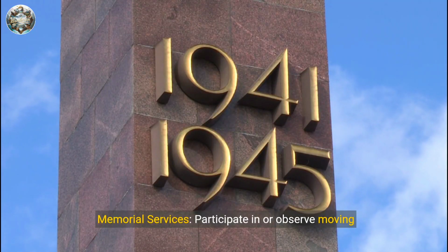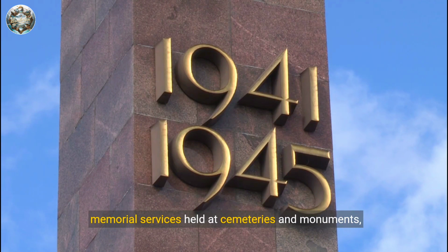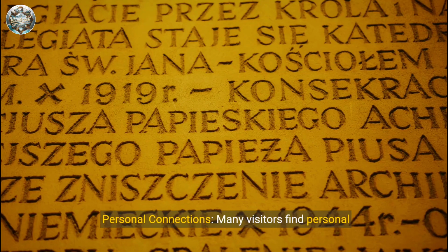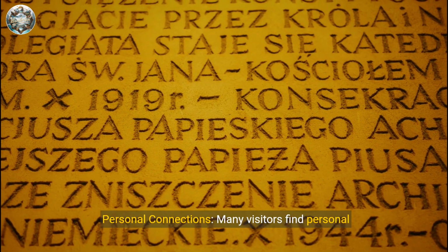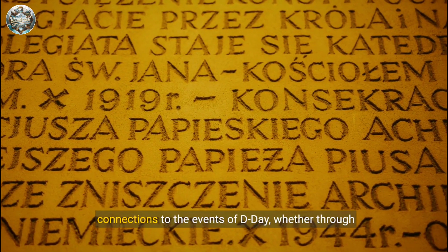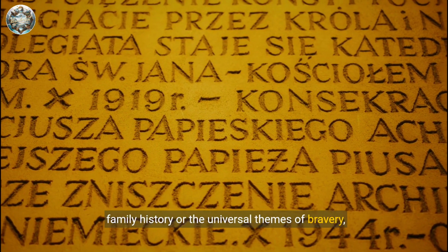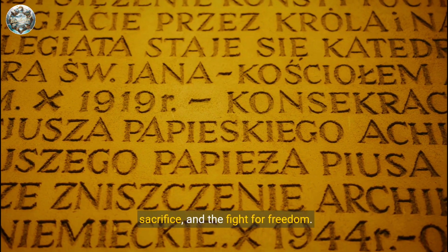Memorial services. Participate in or observe moving memorial services held at cemeteries and monuments, paying tribute to the fallen. Personal connections. Many visitors find personal connections to the events of D-Day, whether through family history or the universal themes of bravery, sacrifice, and the fight for freedom.